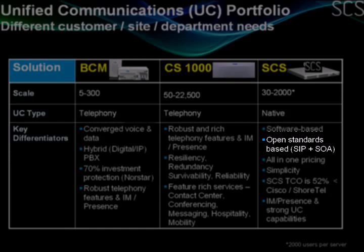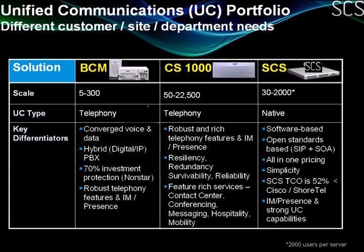And compared with most other UC solutions on the market out there, it's dramatically simpler to use, and this really even extends to pricing, where you get all of the robust UC features and capabilities in a single price per user. Now, SCS has also been proven to be 52% lower than the competition from a total cost of ownership perspective. So now we're going to focus on what's new, which is really the SCS and CS1000 interoperability aspect.